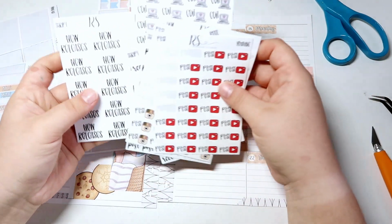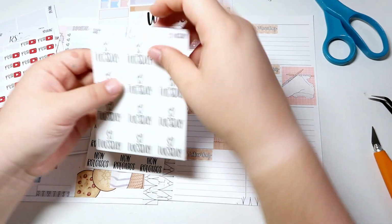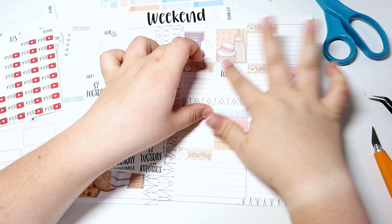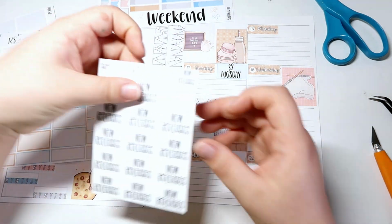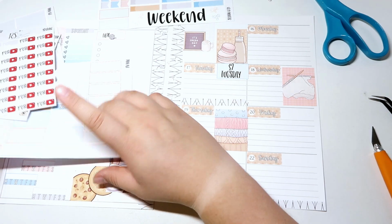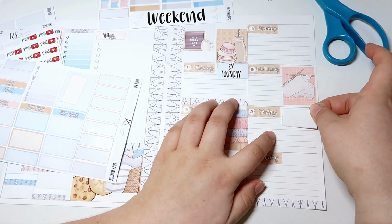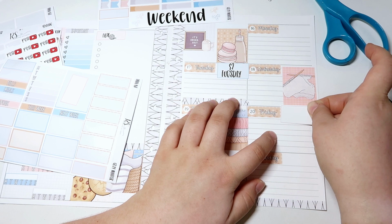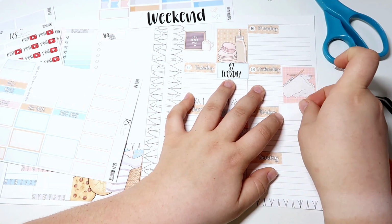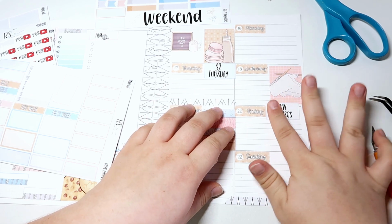But for ReddHeadStickers specifically, we know that $2 Tuesday is on Tuesday. And we know that there are new releases on Fridays, usually. Sometimes there's not, but most of the time she tries to get them on Fridays. So let's use this gray box, and we'll put new releases here. Okay.